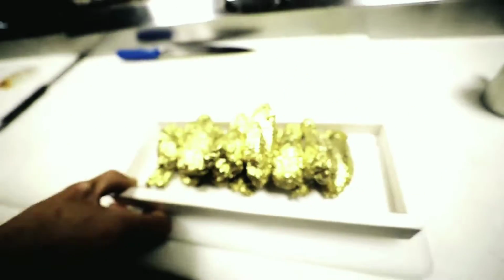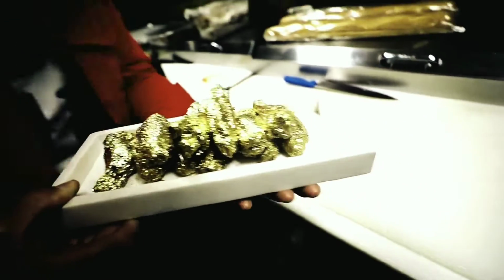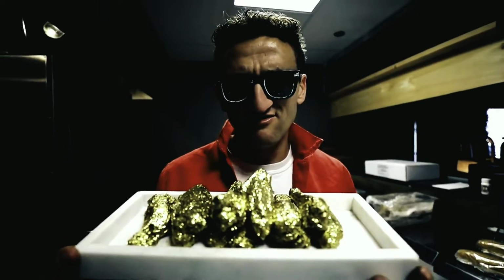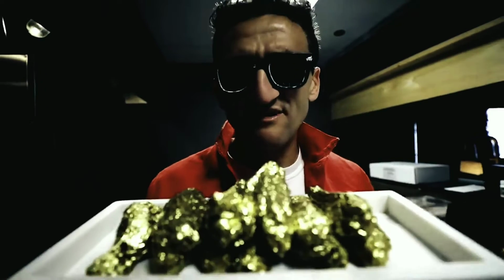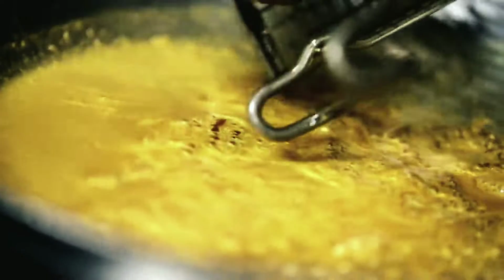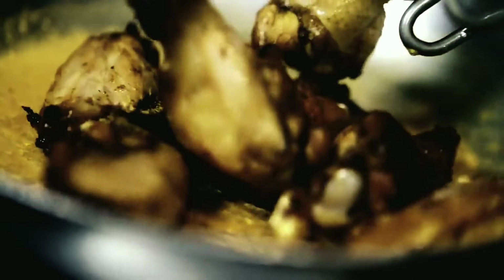These are the $1,000 24 karat gold chicken wings. Yes, 24 karat gold chicken wings. Now I'm gonna eat them. Oh, she's a gold digger. Way over time.